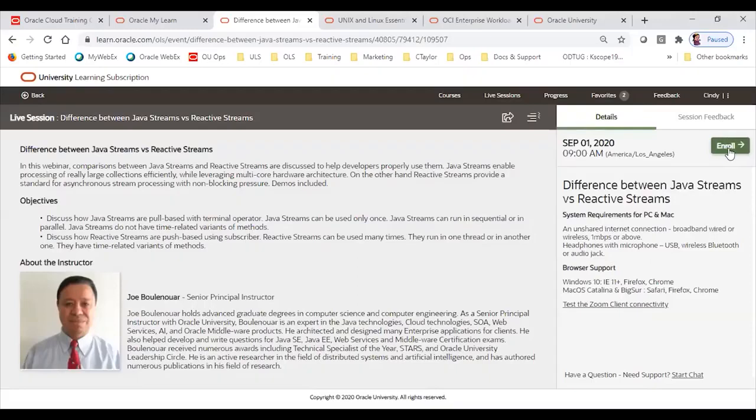I'm not going to enroll on this one because I'd be taking away a seat from one of our students, but once you enroll, this page refreshes, and you also have the ability to add this immediately to your calendar. By doing that, you're able to view right away whether there's a scheduling conflict, and you can adjust your schedule that way. And then once your enrollment or registration is accepted, you also get scheduled notifications right away, reminding you that you are signed up for this particular session, right?